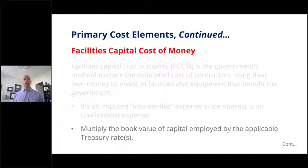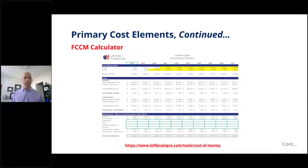So one of the things that gets business owners frustrated with this facilities capital cost of money is that you're calculating interest on something that is declining over time, even though your money may continue to be tied up. For example, you could buy a building, and your cash is tied up in that building. The only way you have access to the cash is to sell the building, but the book value of the building is going down over time.